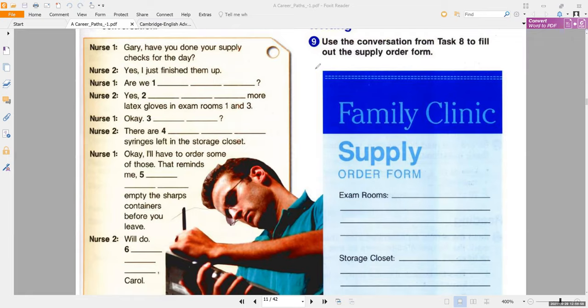Yes, what's your answer? You can write your answer if you know. Okay. Is that difficult? Okay, give it a try, guys. So, yes, I just finished them up. So, are we short? Are we short on anything?